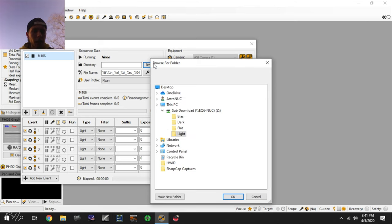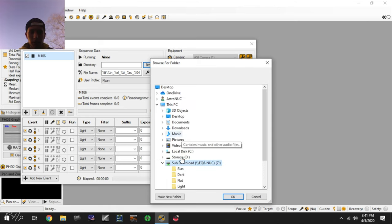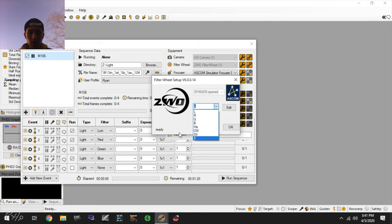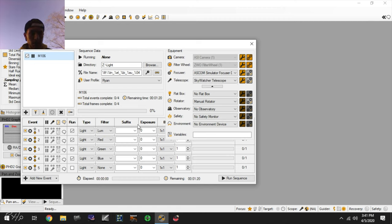We're going to have an output directory for files. We're going to put it on the network drive, in the light folder, and that's where it's all going to dump to. And we're going to run these, so L, R, G, and B, four of them. Let's do luminance first. Luminance, red, green, blue. Based on the filter wheel, L, RGB, okay. Let's hope that it aligns with those. And then the suffix is going to be L, R, G, B.